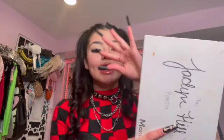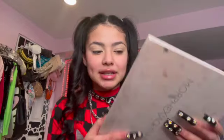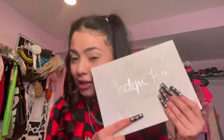So I'm going in with this Jaclyn Hill palette. Remember when she first launched her palettes? This is one of them. I was one of those girls that got it right when it dropped. Look at how dirty, used, and abused it is. It's not glossy or anything. She's been used and abused, but we love her. Sorry Jaclyn, but that black isn't the blackest.